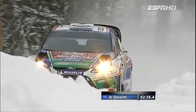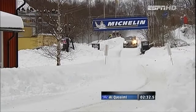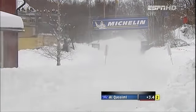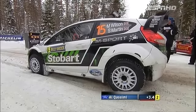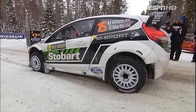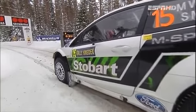Yep, into the tight left-hander just before the finish now, over the bridge, into Gustavos. And Khalid's through, 2:33.6. That's, yeah, well, 3.4 seconds over the fastest time so far. Back at the start line is Matt Wilson and co-driver Scott Martin driving for the M Sports Stobart team.